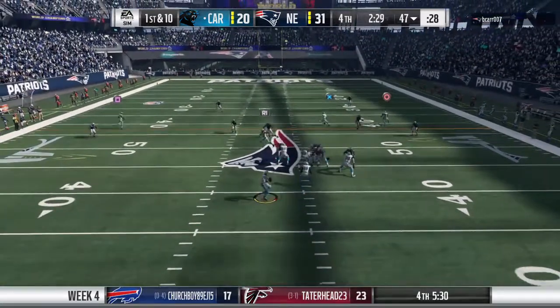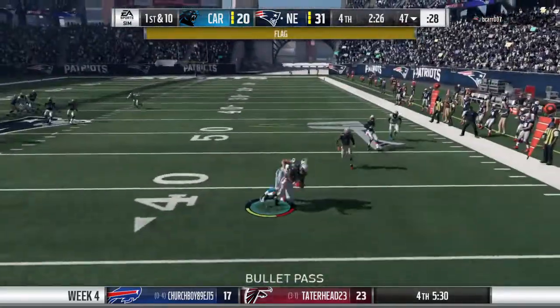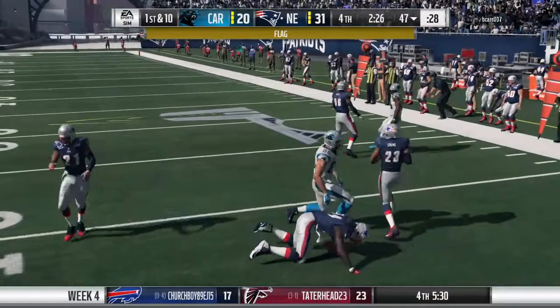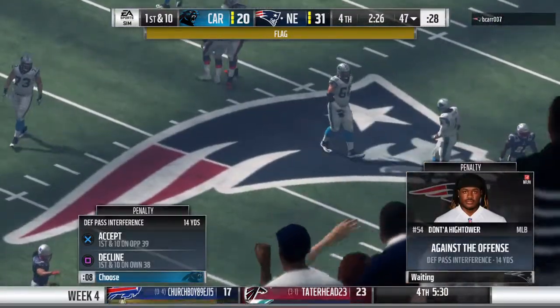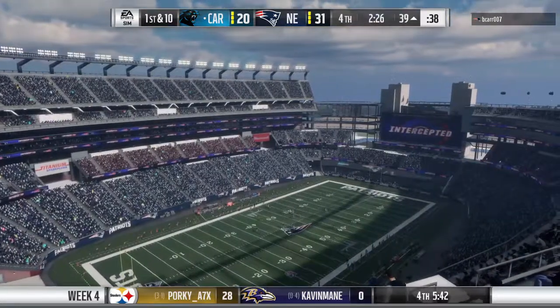On 1st down, Newton. And this is intercepted, and that should do it. Picked off by Dante Hightower. And they have possession, and they have it at the 38-yard line.